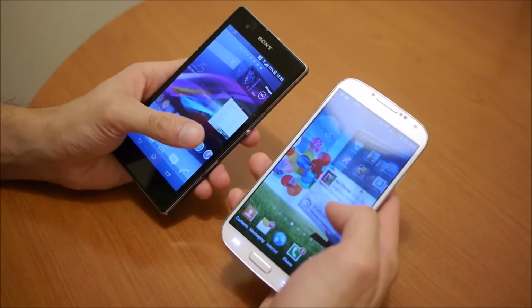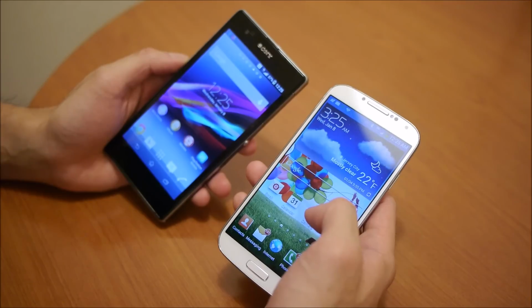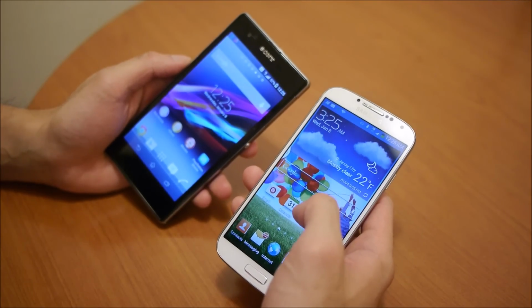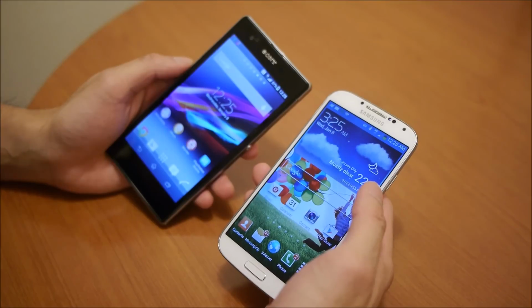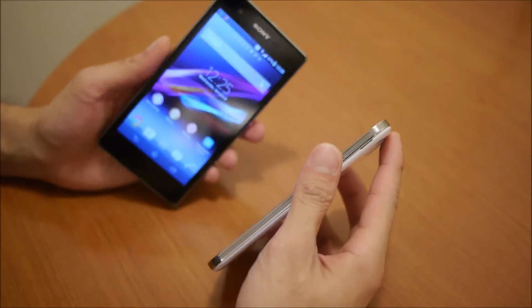The software experience is far more comprehensive and more in-depth with the Galaxy S4. There's just a ton of secondary features, like all the air gestures and all that, and it also has an IR blaster, which is very handy.